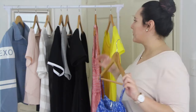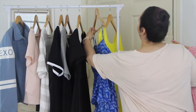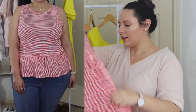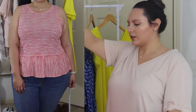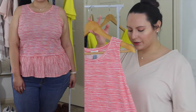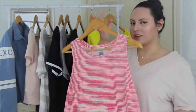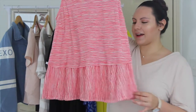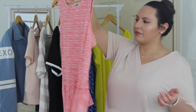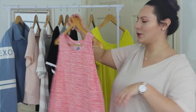And yeah, the other item is this vibrant orange top. Once again, this one is a bit more straight than I would usually go for because it kind of has a peplum illusion, but it really doesn't flare out as much as you might think. But I still really like it. It's very, very comfortable and definitely appropriate for everyday use.